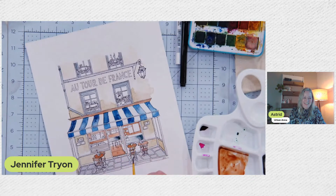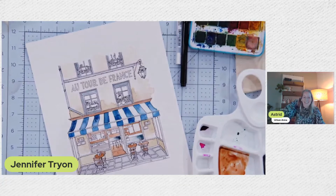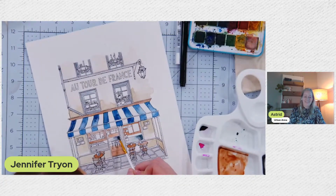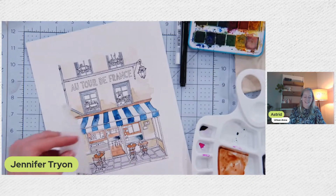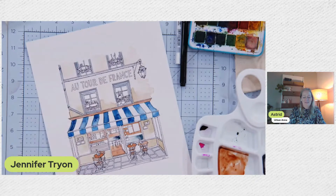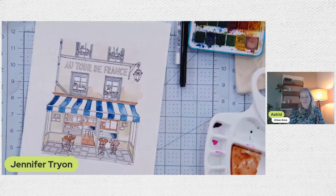Yes, it's true. We really do hunch over, or at least I do, and get my face so close to the paper so I can really see what I'm doing here. No, I don't think you're alone there for sure. But it's very addictive to paint. It's a lovely, lovely thing to do.